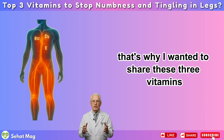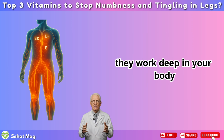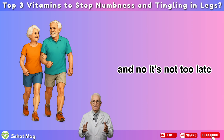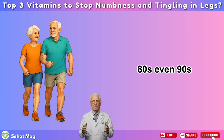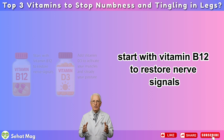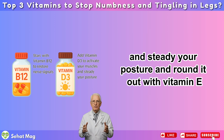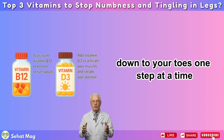That's why I wanted to share these 3 vitamins with you, because they don't just support your legs on the surface. They work deep in your body, in your nerves, your blood, your muscles, to restore what time has gradually taken away. And no, it's not too late. I've seen people in their 70s, 80s, even 90s reclaim their strength just by fixing simple deficiencies like these. Start with vitamin B12 to restore nerve signals. Add vitamin D3 to activate your muscles and steady your posture. And round it out with vitamin E to recharge your circulation and keep blood flowing smoothly down to your toes.